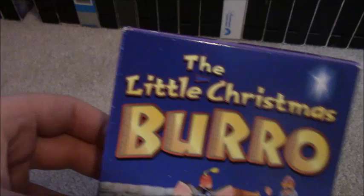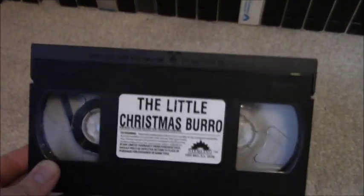The Little Christmas Burrow. Back. Plus bonus cartoons. UAV release, although the tape itself is a Sterling Entertainment reprint. Sticker label. No print date. And this tape is obviously in EP mode. Well, not really obvious, but well, to some of you it might be, but yeah, the tape is in EP mode.